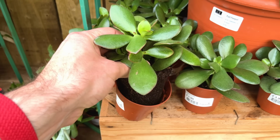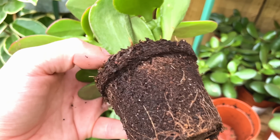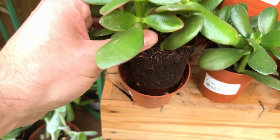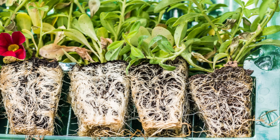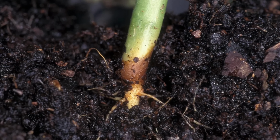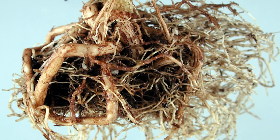You're just checking to see whether it's severely root bound and whether there are any root rot issues. Don't be put off too much if the plant is a little bit root bound, especially if you really like the plant. It is normal for there to be a fair few roots in the pot. We don't live in a perfect world after all. You just don't want there to be a thick mat of roots that will require immediate attention. However, if there is even the slightest hint of root rot, then simply move on, it's not worth the risk.